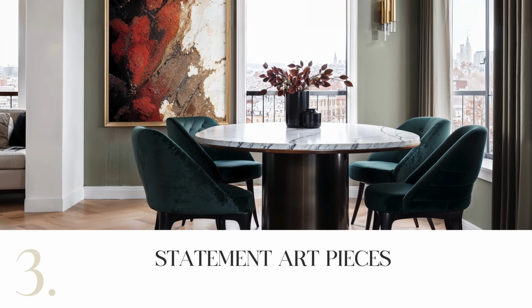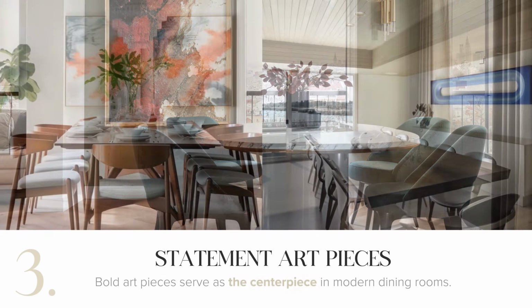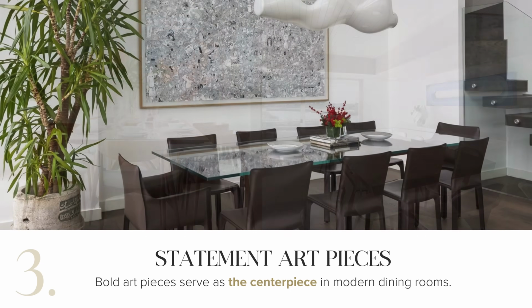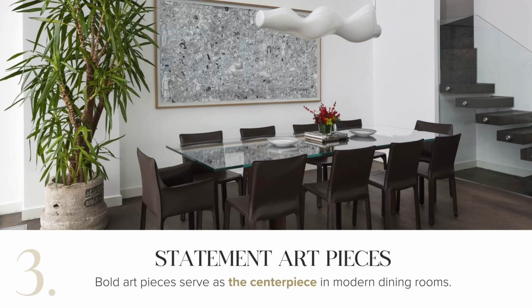Bold artwork is no longer just an accessory, but a centerpiece in 2025. Large paintings or a gallery wall can bring personality and conversation to your dining area.